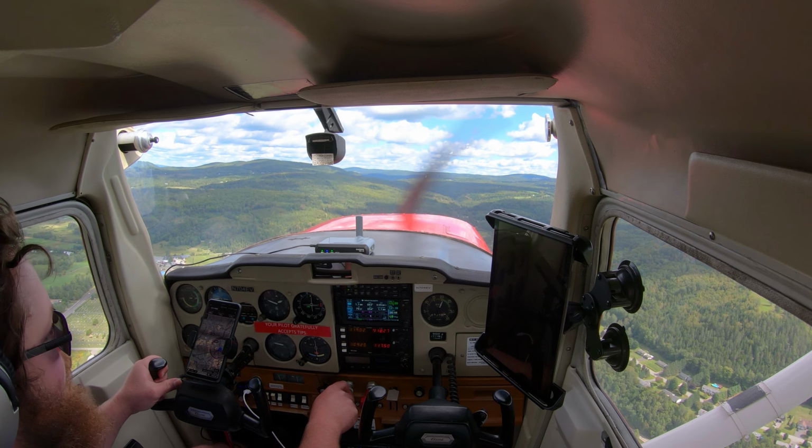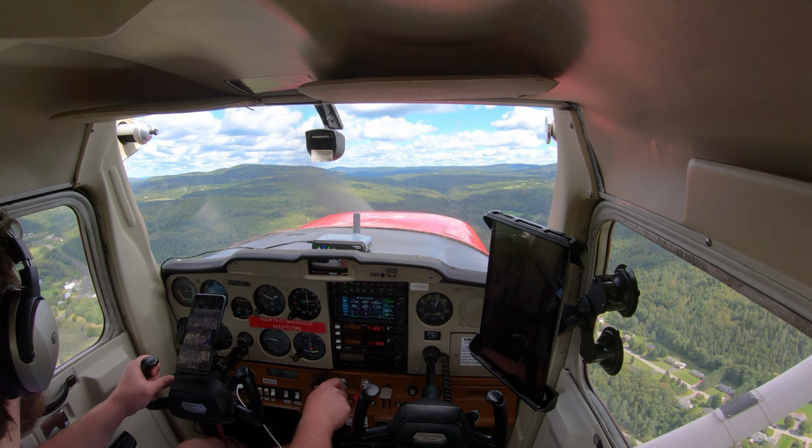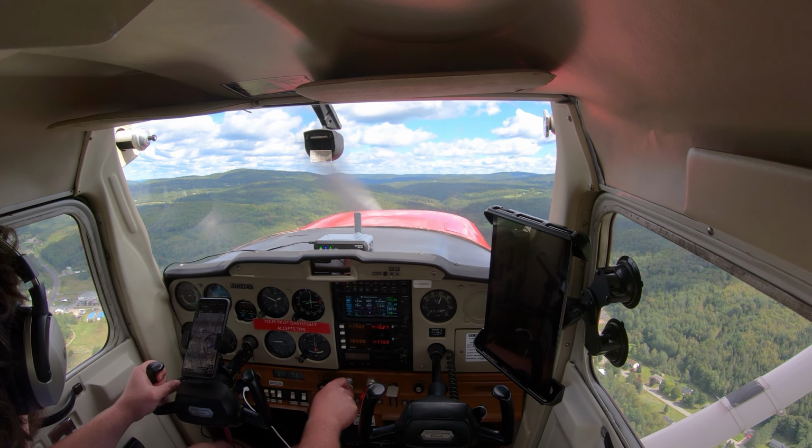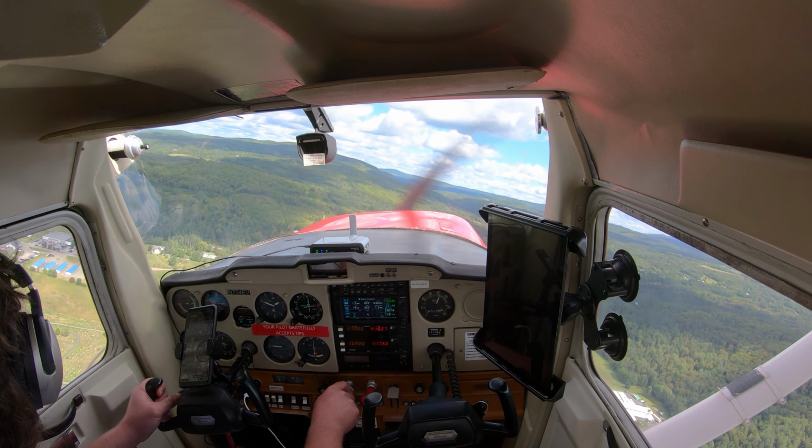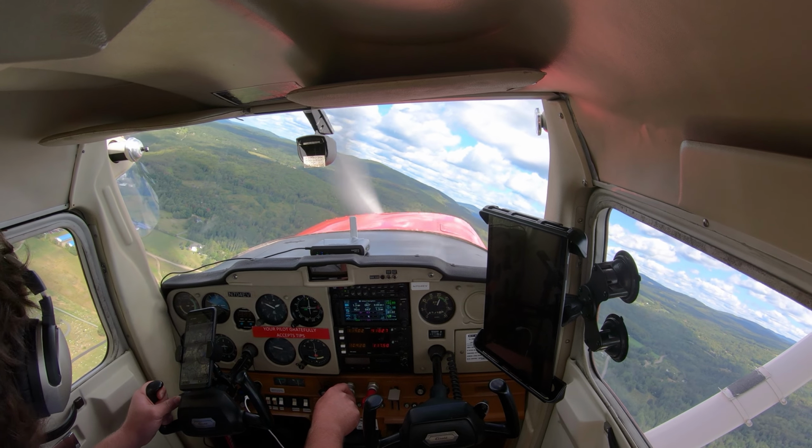Gifford Field, Colebrook traffic, Cessna 704 Echo Victor is turning left base for runway 22, and this will be a touch and go. Gifford Field, Colebrook traffic.